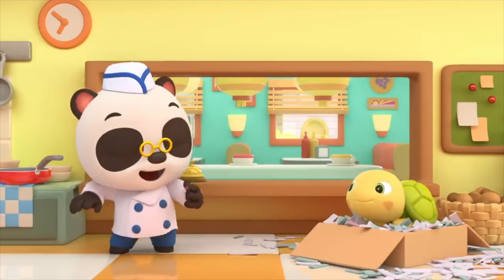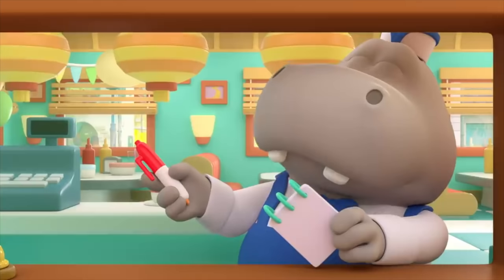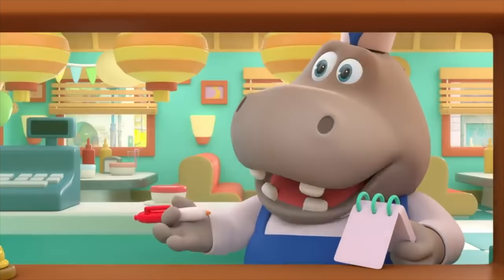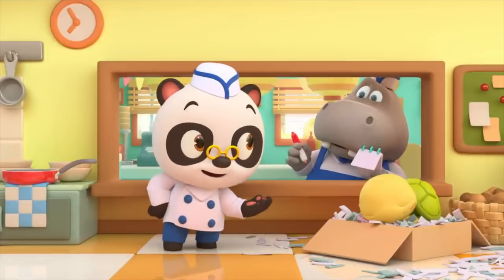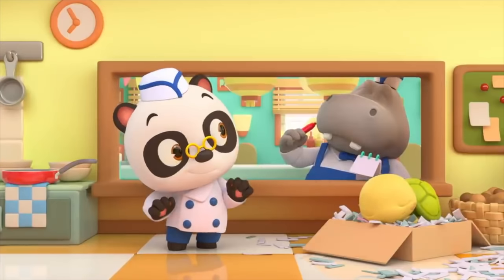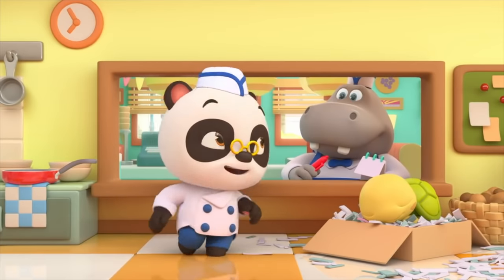Hey, Toto, that looks cozy. Mm-mm-mm. Welcome to Diner's Dr. Panda. I'm Hoopa, your waiter. What menu can I get from you today? Almost right, Hoopa. It's Welcome to Dr. Panda's Diner. And what can I get you from our menu today? Oh, okay. I'm Hoopa, your waiter. What can I get you today? From our menu. Close enough.